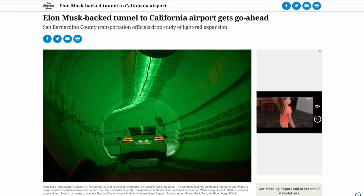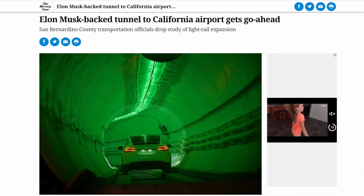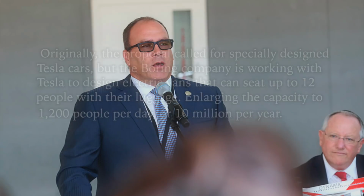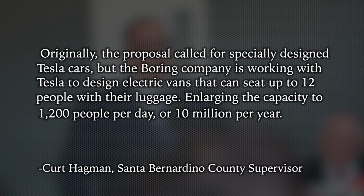In June of 2020, a California county official spoke to Mercury News, and they spilled the beans a little bit. During a press interview about the 3-mile tunnel system that the Boring Company is digging near Rancho Cucamonga, County Supervisor Kurt Hagman said this: "Originally, the proposal called for specially designed Tesla cars, but the Boring Company is working with Tesla to develop electric vans that can seat up to 12 people with their luggage, enlarging the capacity to 1,200 people per day, or 10 million plus per year."